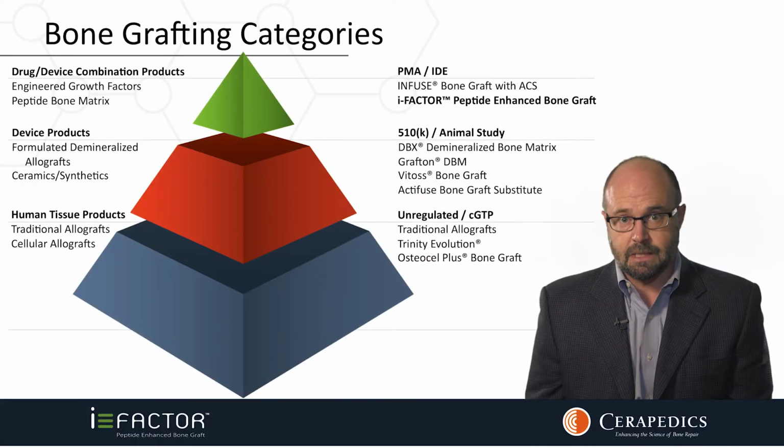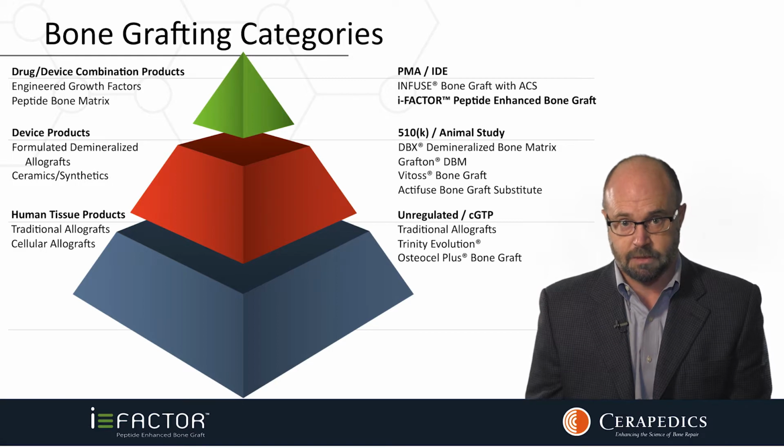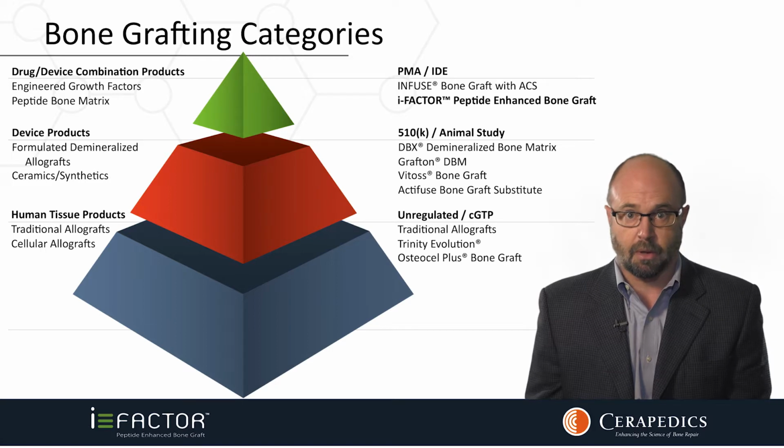I think it's important to spend some time talking about the regulatory process and pathway by which these products come to market and become available for your clinical use. I think there's a lot of misunderstanding, and talking about the regulatory pathway will help us understand why there's such enormous variability in the evidence, both clinical and preclinical, available to support each of these choices. At the top of the pyramid, the most challenging regulatory pathway belongs to the products that are drug-device combinations.